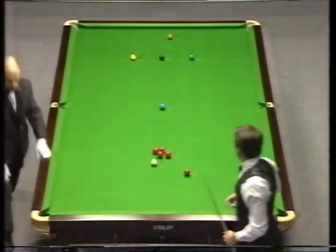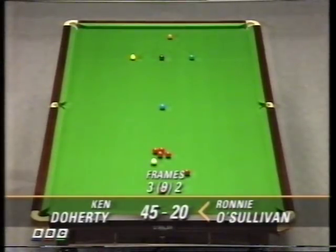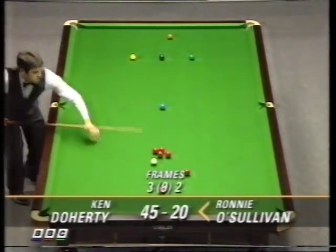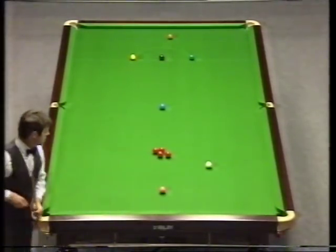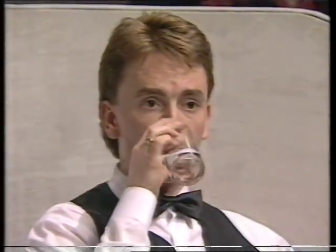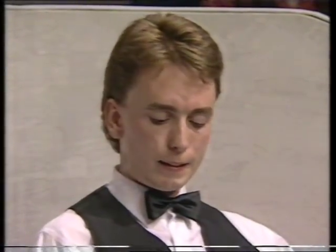I'm just thinking, Ray, you can always pick a shot out in a match that can turn things, and maybe that red that Ken Doherty missed could prove very costly in this match. I know there's a long way to go in this frame. Ronnie's battling his way back. Be interesting to see if that missed red proves costly.